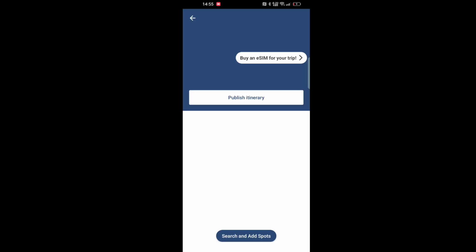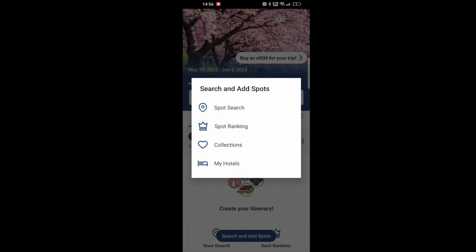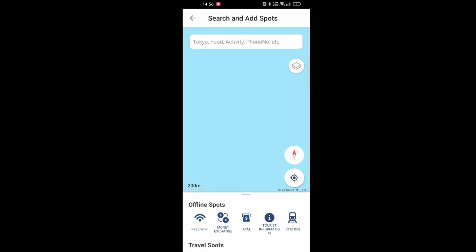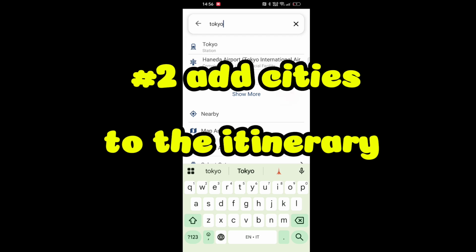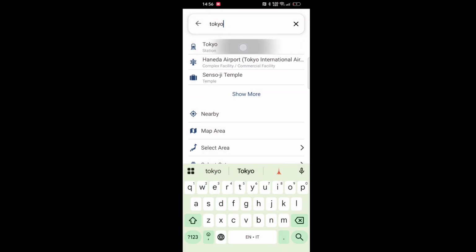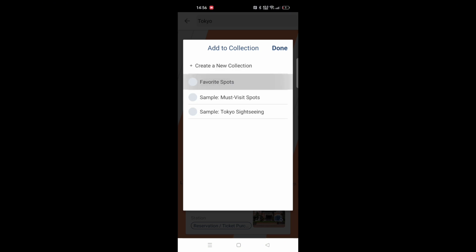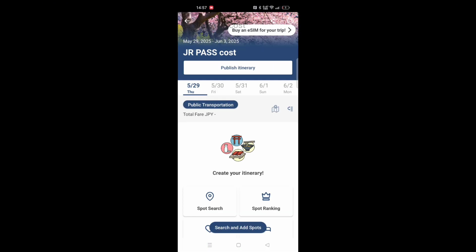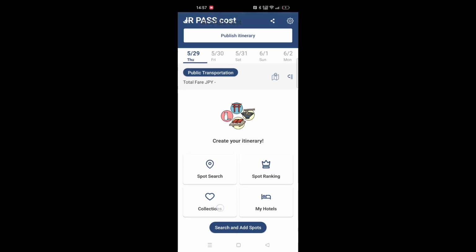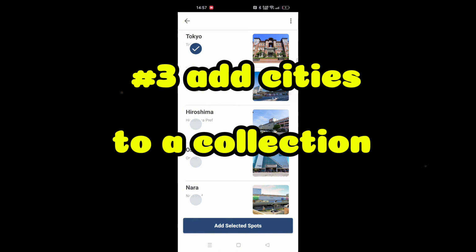We can add a starting and end date to match the real itinerary ones, but this is not necessary. Then, let's search and add all the spots like cities or landmarks in your itinerary, as we want to include them in the calculation for the transport between them. In our example, let's add Tokyo, Kyoto, Hiroshima, Osaka, and Nara. Each spot can be included in a collection.